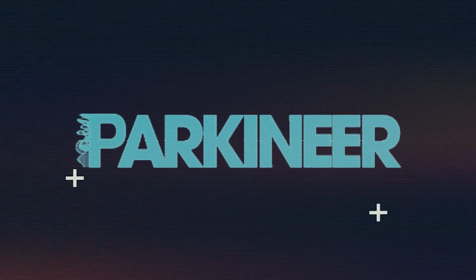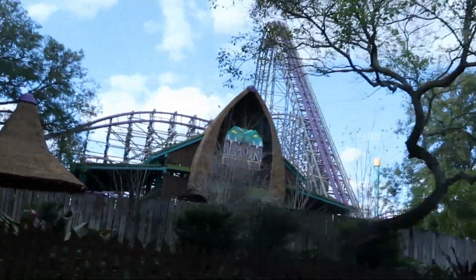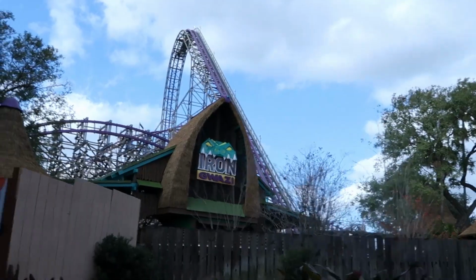So Iron Gwazi is still not open. It is 100% complete, it looks like. I think they've even done testing on it. But it's kind of interesting that it's been closed for so long. They're waiting for the big reveal before they open it.